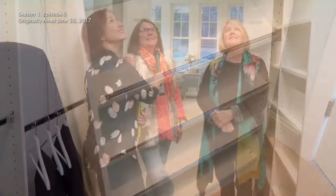I love the lighting ideas that they're bringing in, good quality lighting into these closet areas. It just makes everyday life so much easier when everything has a place and you know where to find it. If I was buying a house, I would be looking for this kind of thing.